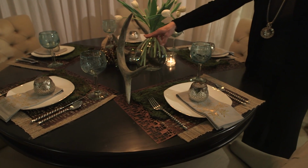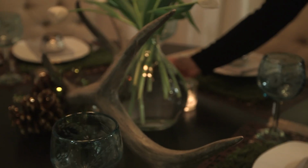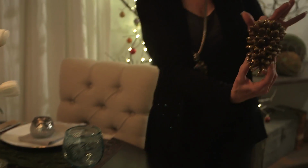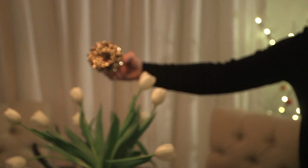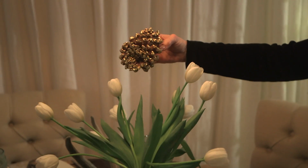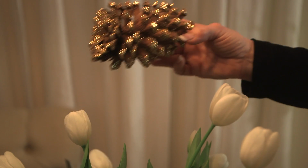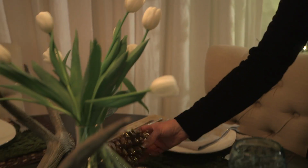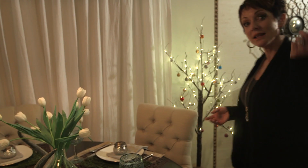By adding the antler to the center of the table, fresh tulips, and even something as simple as a pine cone topped with gold glitter. Look how beautiful that is. That kind of thing not only looks very earthy and natural, but it also brings in just a touch of the holidays as well. So I think Sharrah and her friends are going to be very well set for some great entertaining this season. Let's go this way.